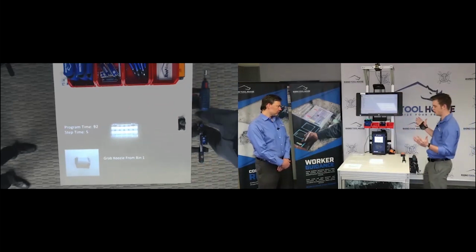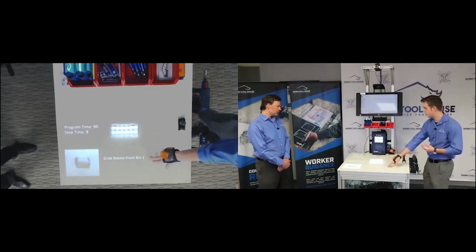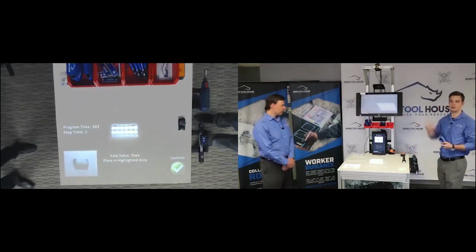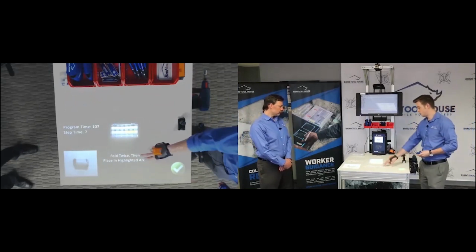Next, we're gonna go through kitting and throw a bunch of cool Rhino Tool swag into our kit. First one is a koozie from bin 1. You can actually see I'm highlighting bin 1. So I'm gonna reach over there, grab a koozie, pull it out, and then the Orbit camera again automatically sees that I reached into the correct bin and went on to the next step. And now fold twice, place in the highlight area.